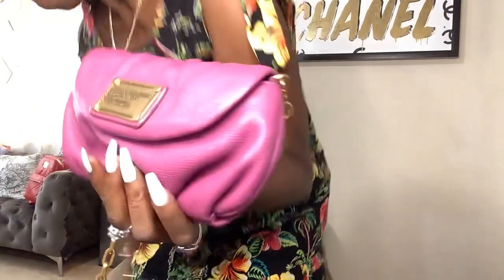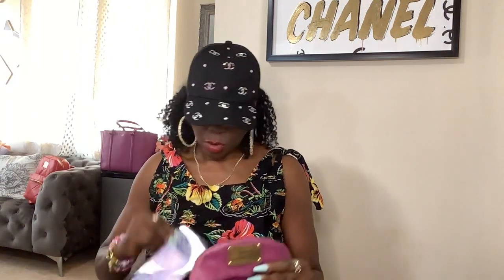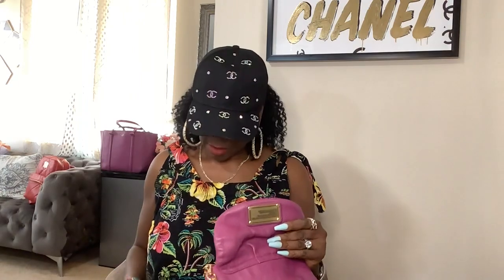$11 for a beautiful little Marc Jacobs. That's the part I do not understand. They had some bags, some Coach bags, and some old Michael Kors that were not even up to par behind the counter. And this Marc Jacobs was on the floor, just hanging, and all the way in the back. And, you know, I don't miss a thing. As I was digging, I pulled it out. I knew what it was.